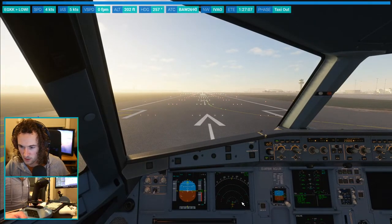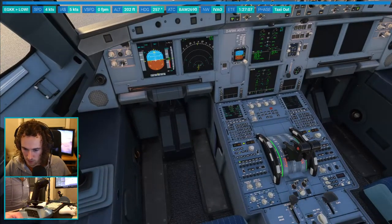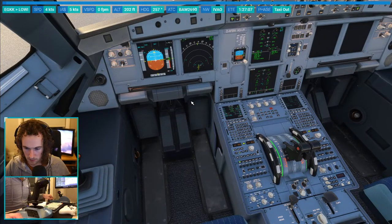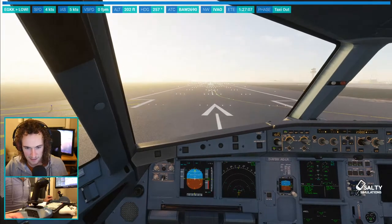Okie dokie. So we should be good to go. All we need to do is just basically take a left once we get out of the airport. We'll turn this to normal. I always forget, I'm still in a habit of doing all this stuff with the mouse, but I've actually got it all here on this controller. Everything else is set. We are ready to rock.